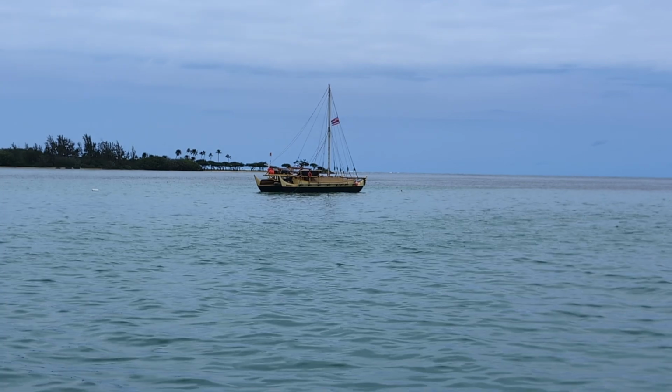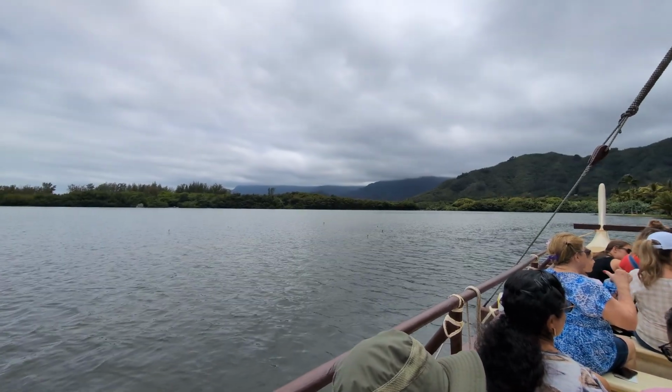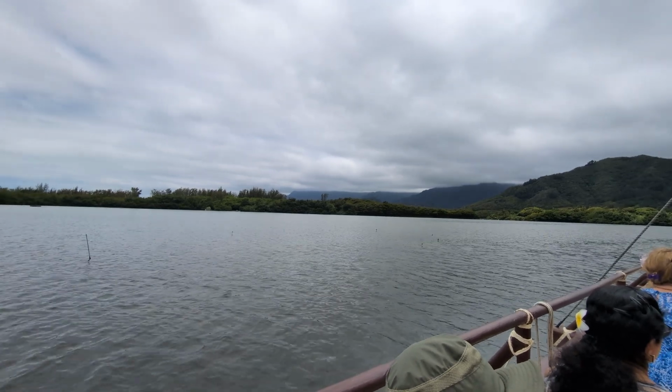It was really cool to see the bay, which was one part of it, and it was really interesting to hear about the 800-year-old pond, because on the way back, they took you around the pond in the traditional boat and told you quite a bit about it.